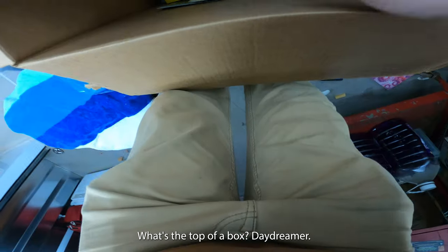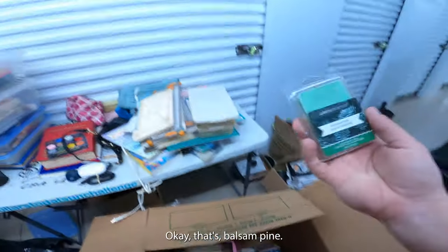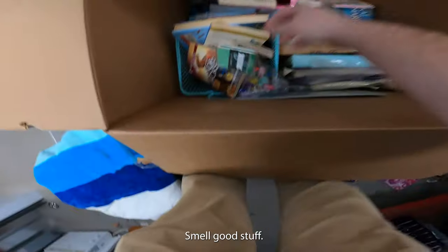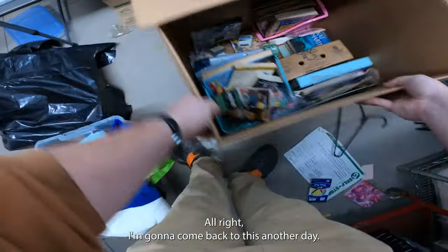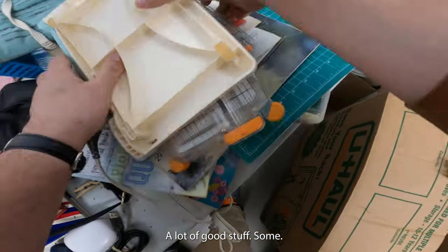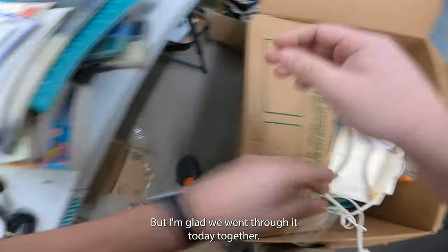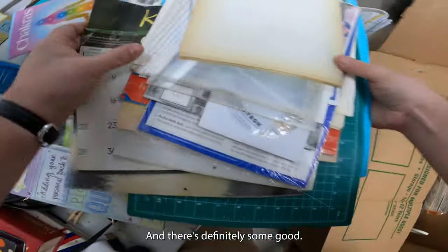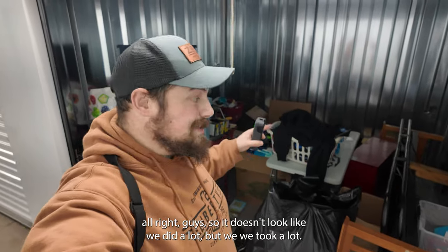Oh, it's the top of a box. Daydreamer, a basket. What's that? Okay, that's balsam pine. Smelly good stuff. All right. I'm gonna come back to this another day, but there's a lot of good stuff in here. Some stuff that I'm not thrilled about, but I'm glad we went through it together, and there's definitely some good. All right, guys, so it doesn't look like we did a lot, but we took a lot.